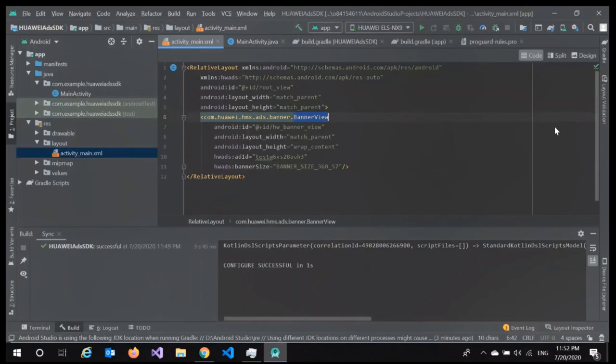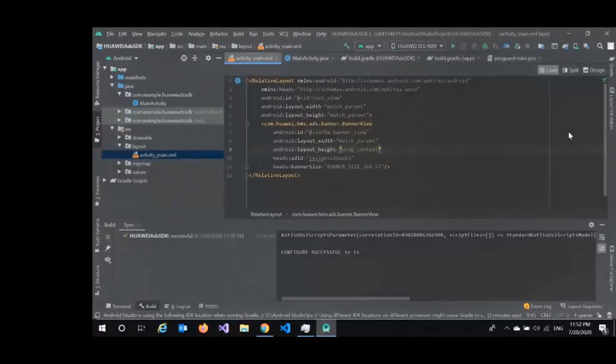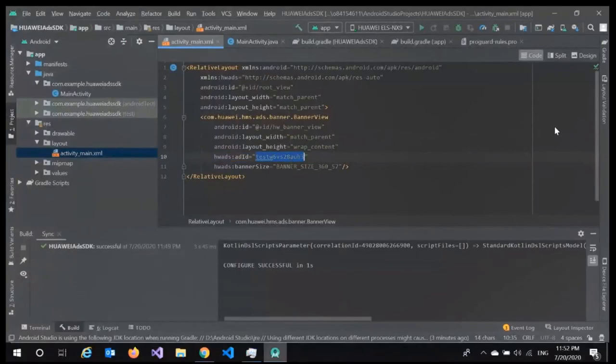Okay, here, if you check the properties that we have at the banner view from the XML file, we give them the ID for binding it from the Java code. And we give them the layout width, layout height, and we give them the ad ID. This ID, as I mentioned before in the slides, is a test ID.